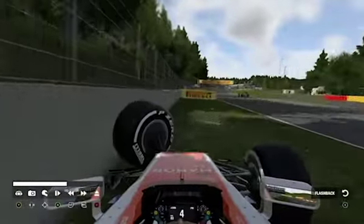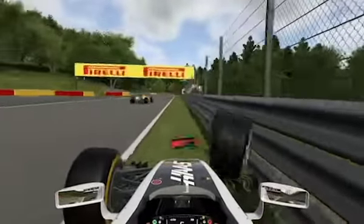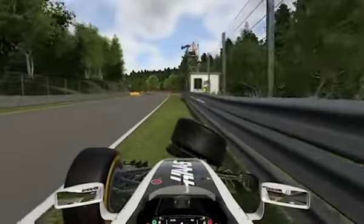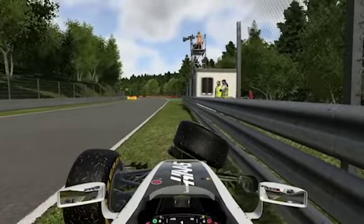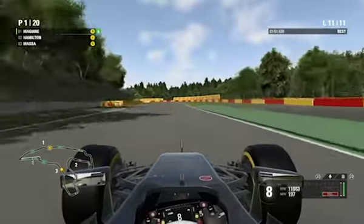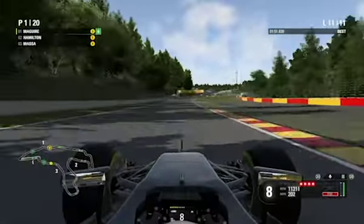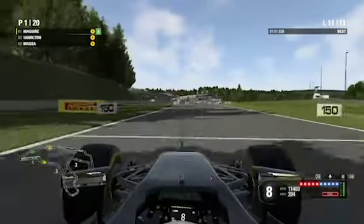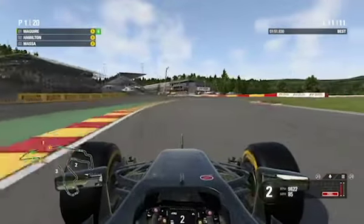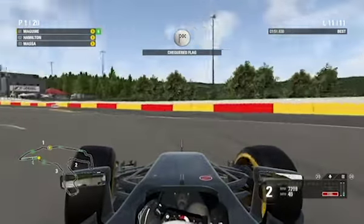And yeah, I decided to do a replay of it. Wehrlein went side by side with a Red Bull, and Grosjean was the same. And then he's just crashed into the wall. So yeah, that's a new feature I've implemented for these videos now. But anyway, it's the end of the race now. It's lap 11, out of lap 11. We're P1, coming round the final corner. Will we take victory here in Belgium?